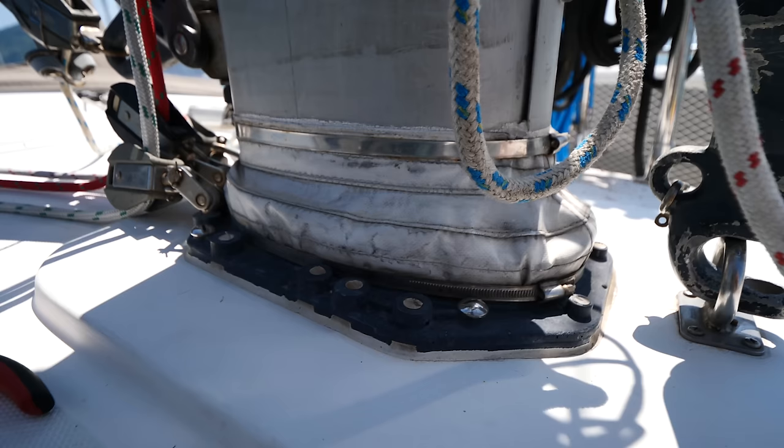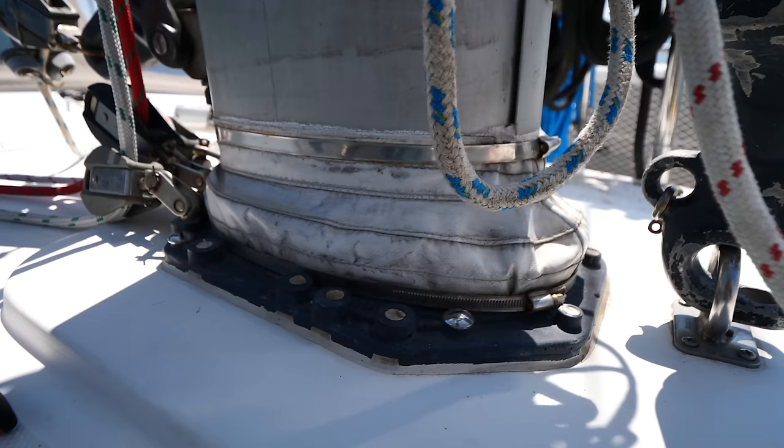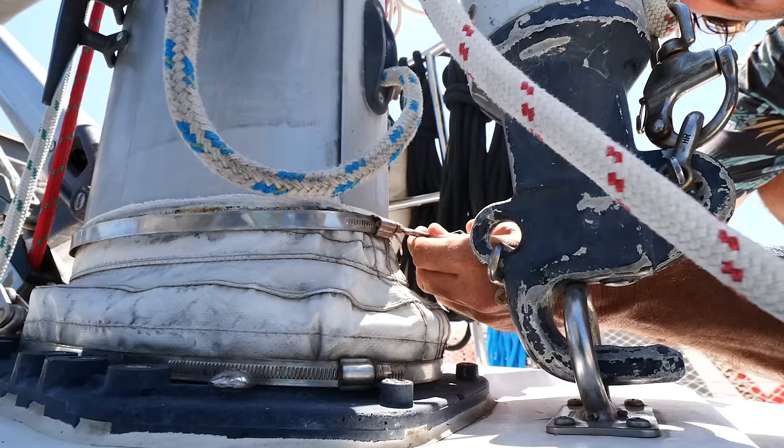Our mast is keel stepped, so that means the mast goes all the way through the deck of the boat and then it's bolted onto the keel. The space between the inside and the outside, we've got this canvas cover that's zip tied on and sikaflex around, but then there's some sort of filler between the deck and the mast, to keep the mast tight and in the center. I'm not sure what's in there, basically. So we'll take this canvas cover off and have a bit of a look.